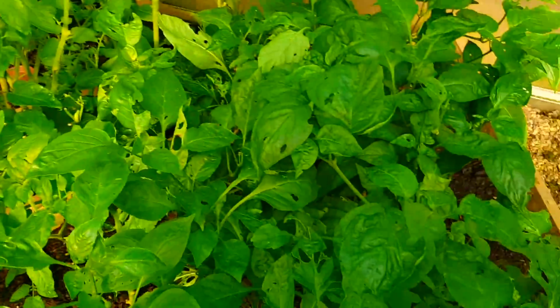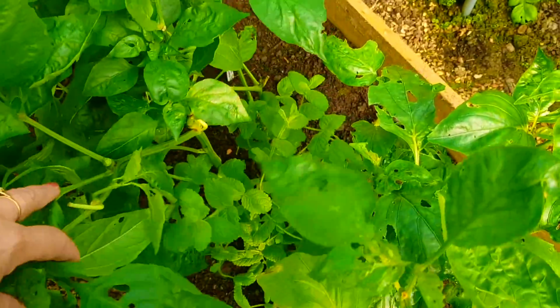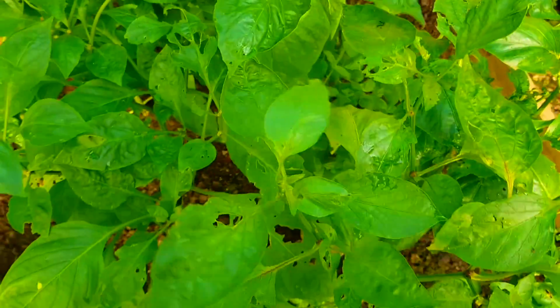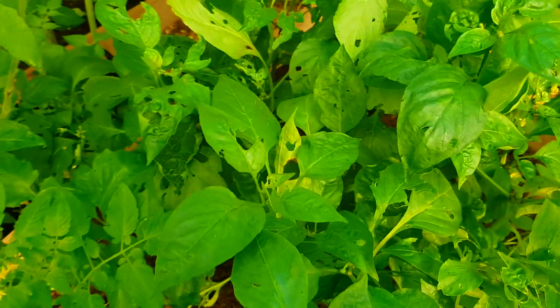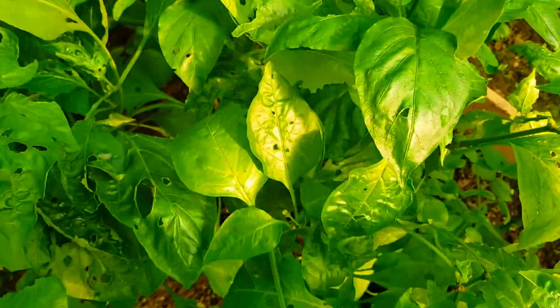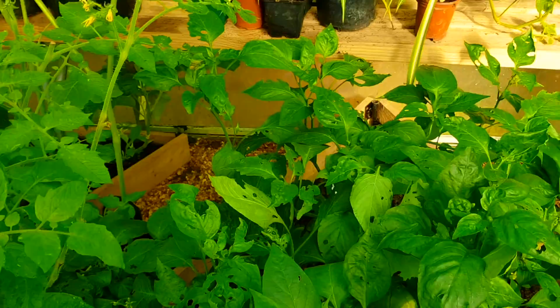I did take all the peppers off of these pepper plants because they seem to be getting attacked by something, and I really don't think they were going to get any bigger. So I've taken them off now, and I've taken them indoors, and I'm going to make something with them. I'm not sure yet what I'm going to make with them.